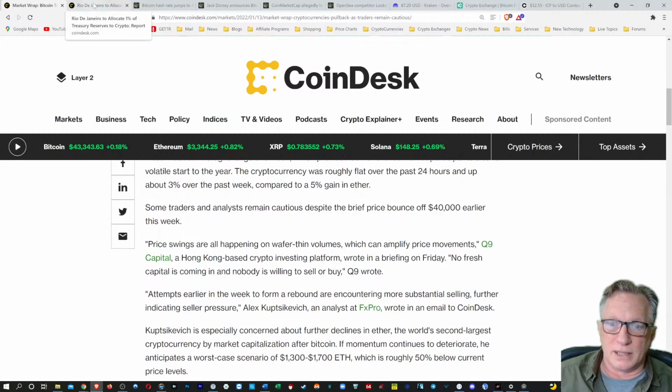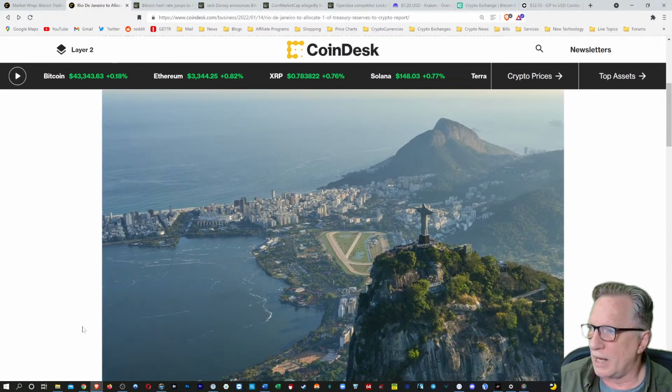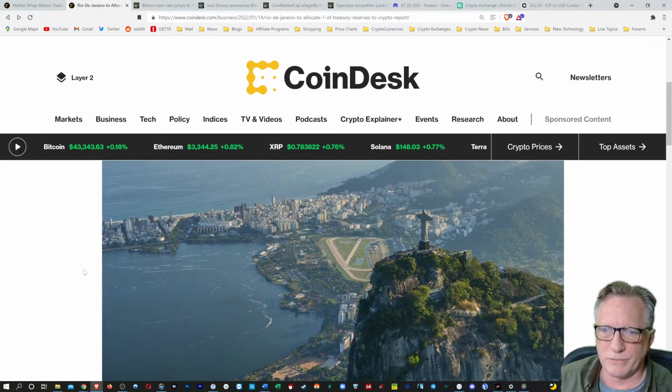Okay, and good adoption news. This was yesterday, I guess. Rio de Janeiro is to allocate 1% of treasury reserves to crypto, which I'm not sure what the city of Rio de Janeiro's budget is. They probably talk about it a little here. It's a beautiful shot of Rio de Janeiro.